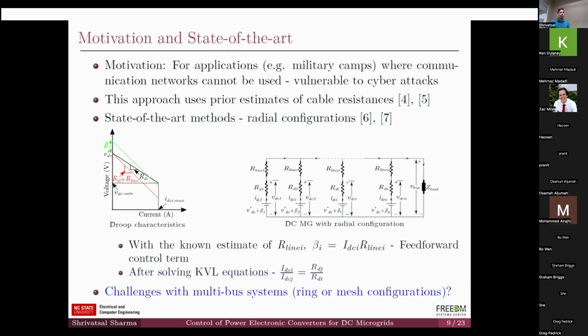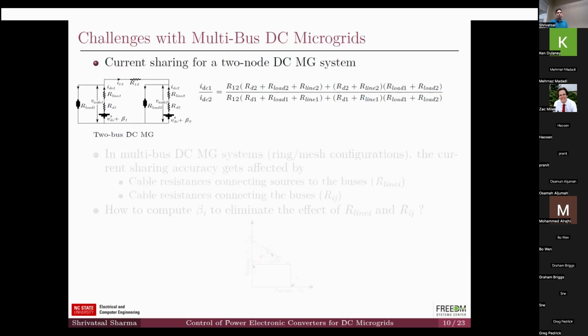But the question comes up, okay, what are the challenges with multi-bus systems such as mesh or ring configurations? So next, we will try to understand those challenges before going ahead. To demonstrate the challenge, I'll take a simple example of a two-bus system. Here in this particular case, I have converter 1 at bus 1 and converter 2 at bus 2, and they are connected at each of the buses. I have a load, and for simplicity I'm using a resistive load of R load 1 and R load 2 at bus 1 and bus 2 respectively. And these two buses are connected together by a cable tie line R12.